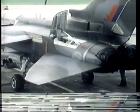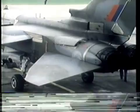This helps shorten the landing, which is further assisted by large air brakes either side of the fuselage rear.